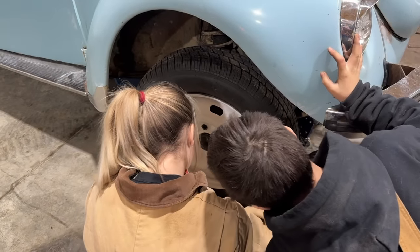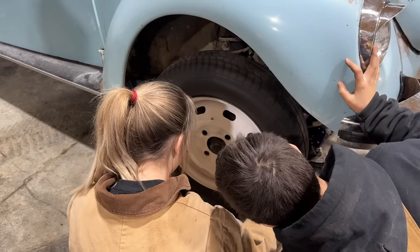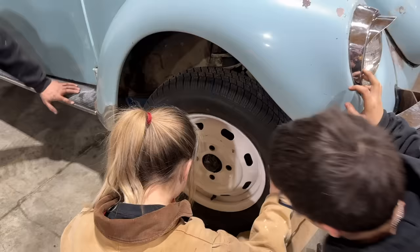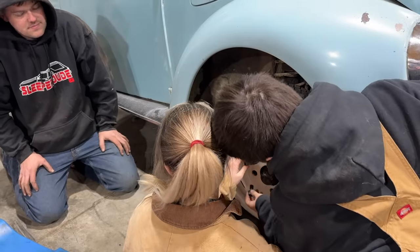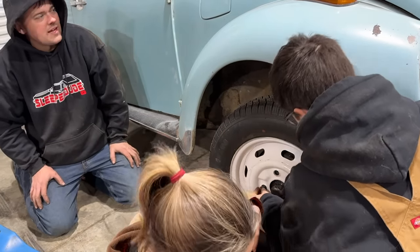The more you know. I'm dying to see what it looks like. I know, right? How many times have we done this, Marge? A few. What's one line? It only goes one way. Do we need to put any Loctite on them or what? We'll just tighten them this time. Okay.